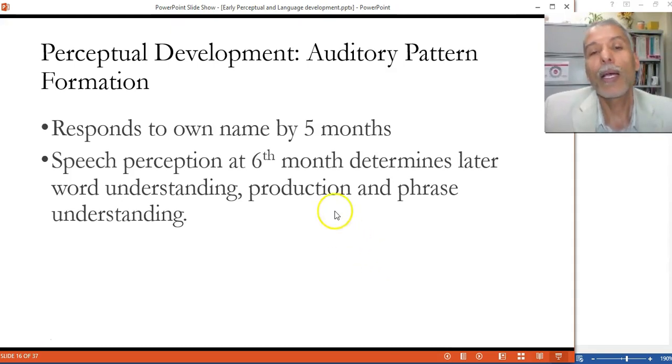The baby is able to respond to his or her own name by 5 months. Of course, you might say, oh, my child started earlier, but this is an average. Maybe there are babies that can start at 3.5 months, and babies that might start at 6.5 months, but this is just an average. And these averages are not based on American children, they are based on universal data from all over the world.